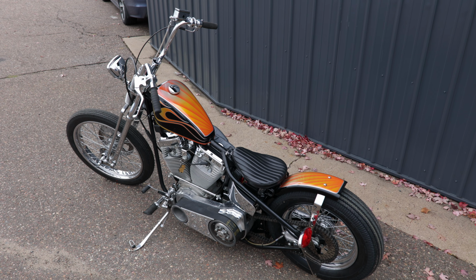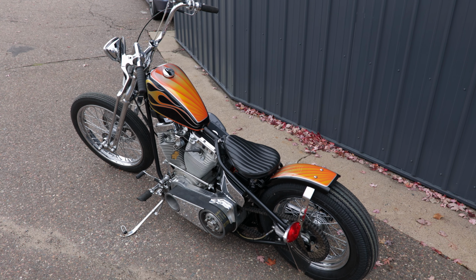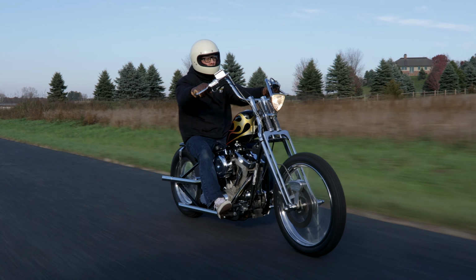This thing's clean, ready to rip. This baby will munch up the miles. I'm telling you, it is torquey, it is fast, it is light. It looks as good as it runs.